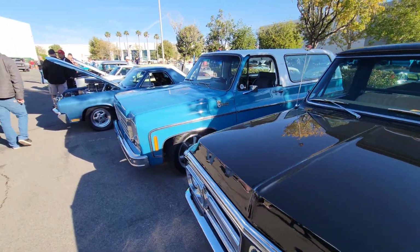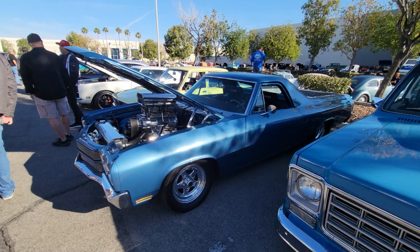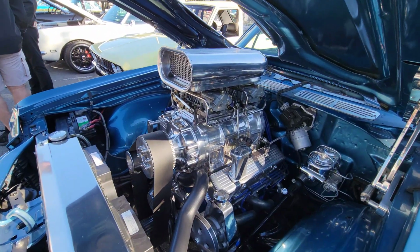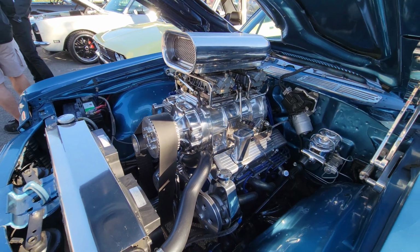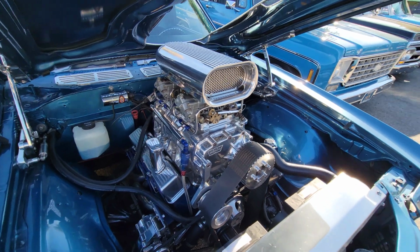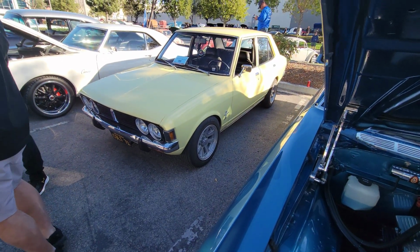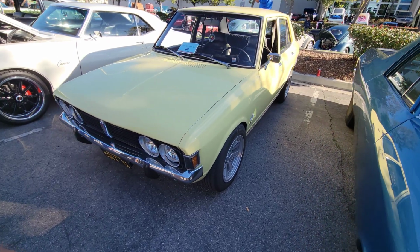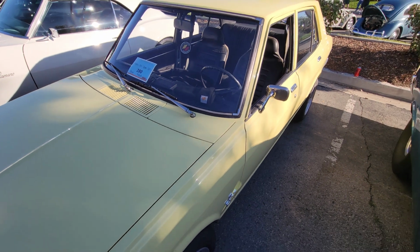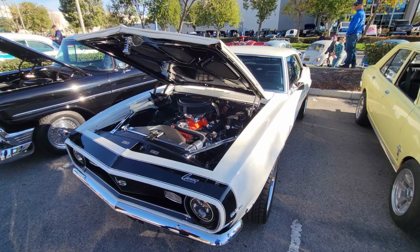Bunch of C10s here. C10 Blazer. There's something cool. How about that? I was literally, I wiped that whole part out and took it all off. Yep. Lone small block. That was getting powered around. Dodge, cool. How about that? Look at that. You don't see these anymore. I used to ride in one of these when I was younger. It was brand new. Cool.